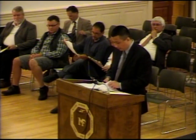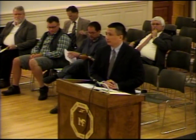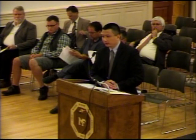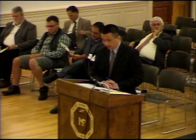And the third point I want to make is about the driveway location. In traffic engineering, usually it's not preferable to locate a driveway in the immediate vicinity of an intersection, especially a driveway with relatively high volumes, such as this 18-unit development.